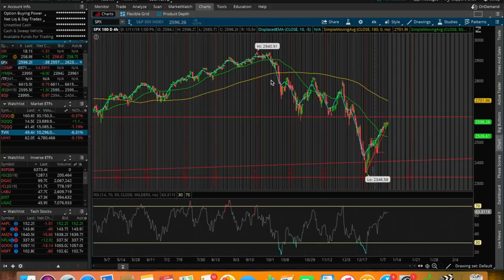So let's take a look at the S&P 500, guys. I'm going to give you all my 2 cents on what is going on here over the past couple of days and where I see the market going potentially next week, as well as some important resistance and support levels that we have to keep an eye on for the S&P, the Dow, and the NASDAQ.